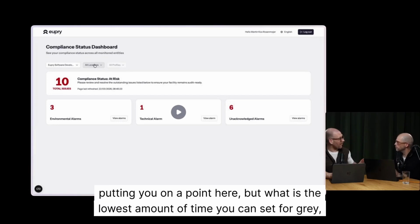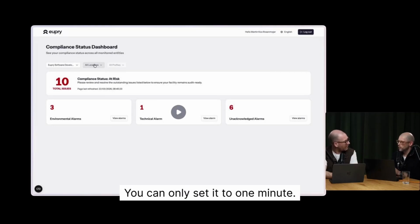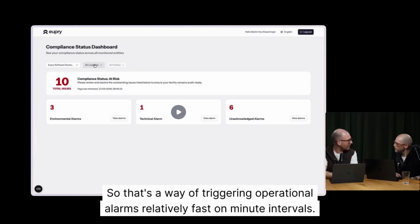And maybe putting you on the spot here, but what is the lowest amount of time you can set for a gray zone alarm if you actually want to trigger it right away? You can only set it to 1 minute. Okay, but that is pretty fast, right? Yeah. So that's a way of triggering gray zone alarms relatively fast, with 1 minute intervals.